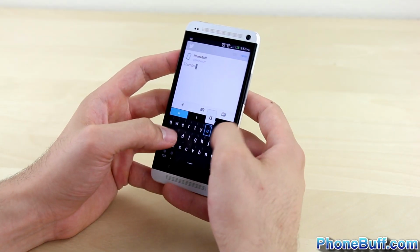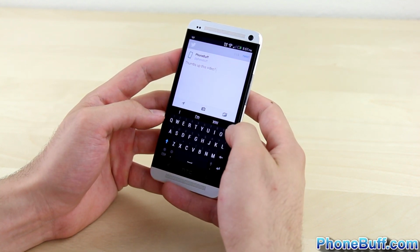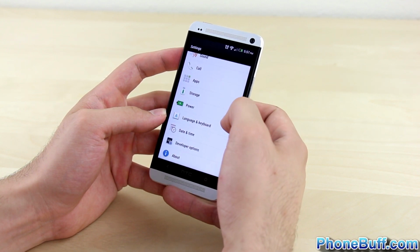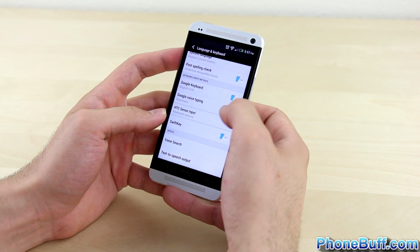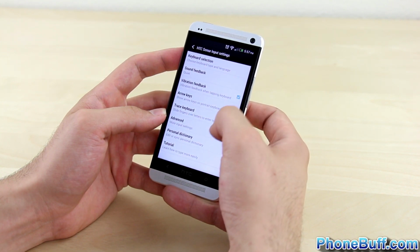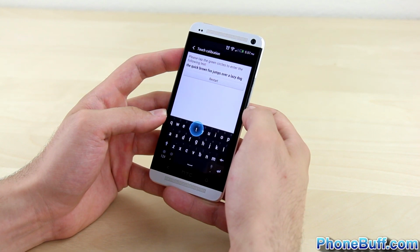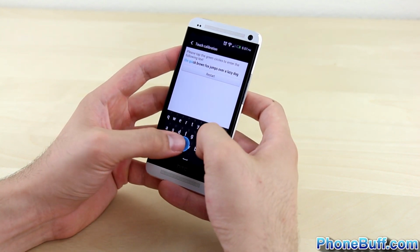Alright, so the final tip for this video, assuming that you're using the stock HTC keyboard, is calibrating it to improve its accuracy. The way you do this is go into the settings once again, this time tap on language and keyboard, choose HTC Sense input, tap on advanced and hit that calibration tool option. The phone will ask you to type a sentence like you normally would, and it maps where your fingers naturally land to help make your input a little bit more accurate.